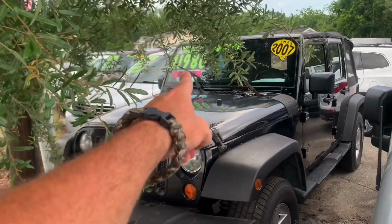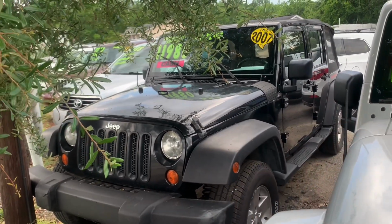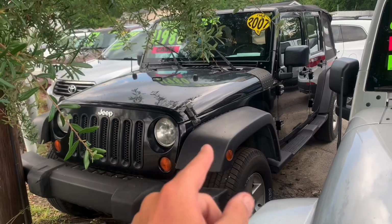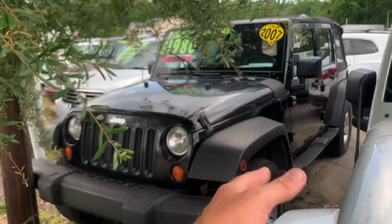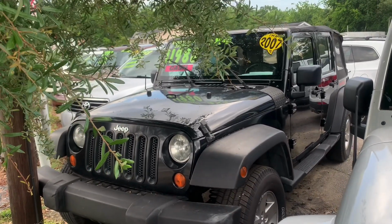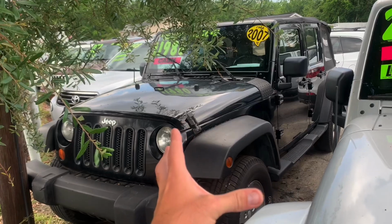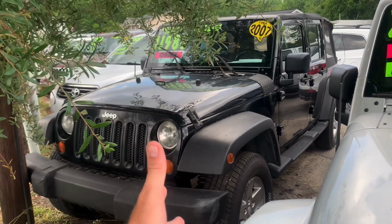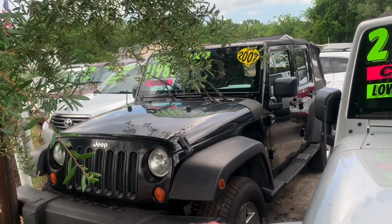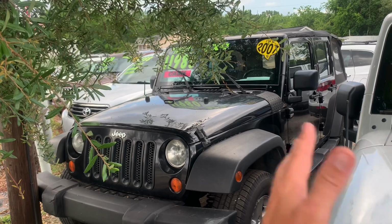Now, you want a 4-door Jeep, right? I want you to look at that window over there, $11,990. This is a 2007 soft top, manual transmission, 2-wheel drive with 190,000 miles on it. $11,980, basically $12,000. It's just a base model X Wrangler 2-wheel drive soft top. If you're looking at 4-door Jeeps and trying to stay in the 10 to 12 range, you might as well get it in your head that you're going to have to buy a Wrangler that's 170 to 200,000 miles or more to stay in that price range.